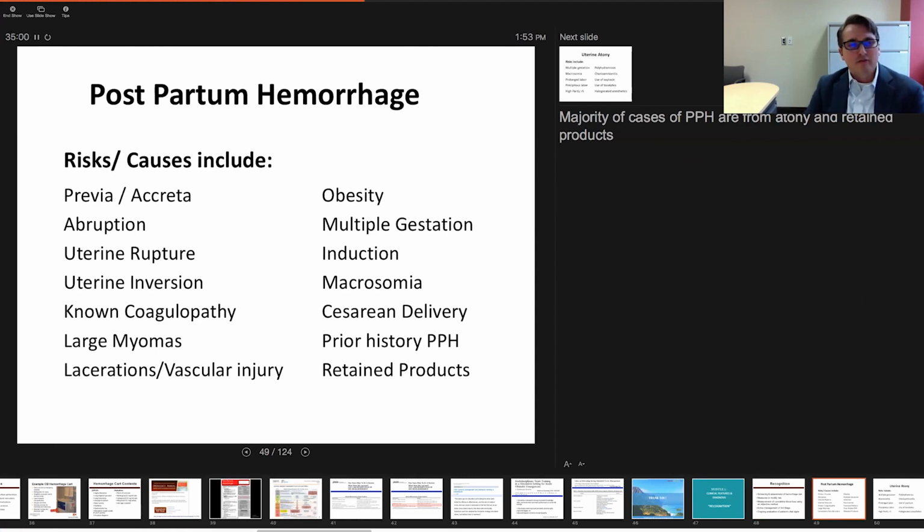These items can often be known ahead of time, and patients who had a previa and have a history of multiple prior cesarean sections have a high likelihood, and therefore, a high likelihood of accreta, may either want to be moved to a more high-level care institution or undergo further imaging to try to determine their risk.